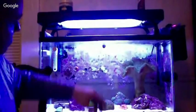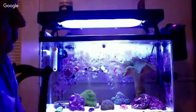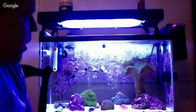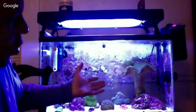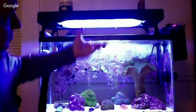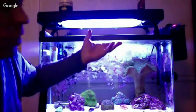I do have a frag rack. Sometimes, though I don't have it hooked up right now, I'll hook up a little hang-on-the-back protein skimmer to it. But you can literally quarantine your corals and inverts in an environment like this. The lighting is a cheap 4-bulb T5. I think I paid like $100 for it used.